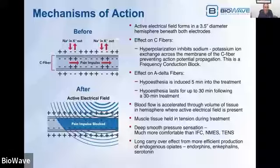2 electrodes? Well, the effect on the C fibers is that the active electrical field actually hyperpolarizes the C fiber. Because it hyperpolarizes the C fiber, it inhibits or prevents the sodium-potassium ion exchange across the membrane of the C fiber. So that plus charge, which is the pain impulse or the action potential, can't form on the inside of the C fiber. So the active electrical field is inhibiting action potential propagation along the nerve. This mechanism of action is called frequency conduction block. This is not based on gate control theory like TENS.